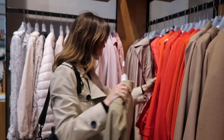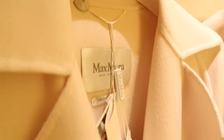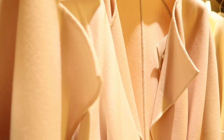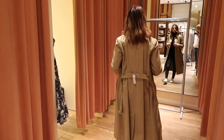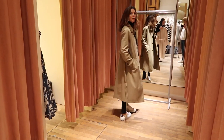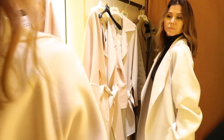I've had a bit of a love affair with MaxMara coats since my early 20s. Travelling around Rome and trying to buy one, my credit card wouldn't work. I remember calling the bank and begging them to let it go through because I loved this coat so much. I think this cream version was my favourite. I absolutely love it.